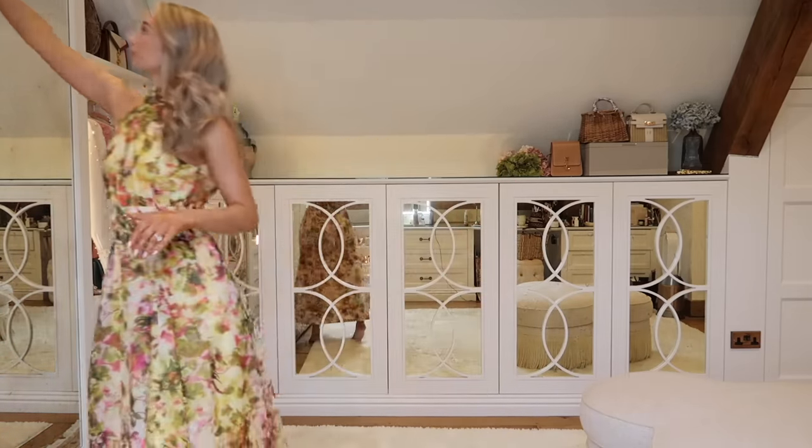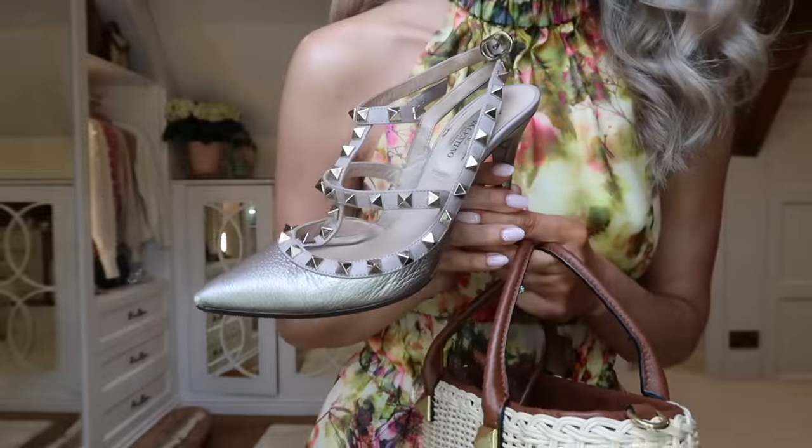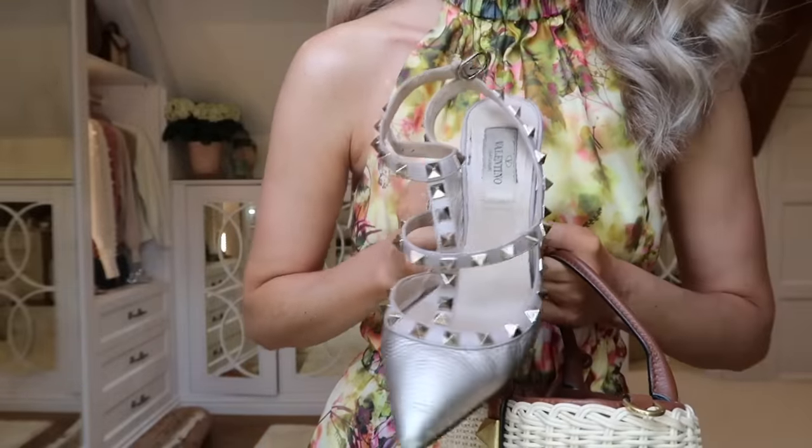To be honest, everything goes with my raffia accessories, my lovely Valentino bag. And I was on Net-a-Porter last night, and they have released the rock stud heels, as in this style that I'm just absolutely obsessed with, the most comfortable heels in the whole world. They've released these in raffia.